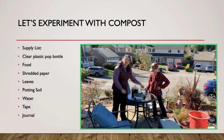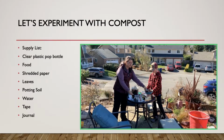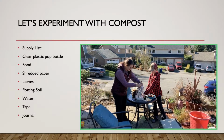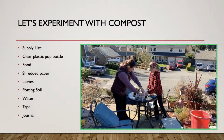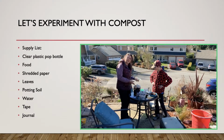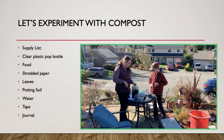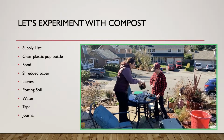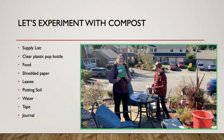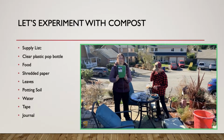You also need some water, some dried leaves from the garden, dried grass, anything like that, some cut up paper, and in this case I'm using newspaper, and this right here is my food scraps. What I don't use from this is going to end up going into my compost pile so I can start trying to create a hot pile. Finally, it's helpful to have scissors, tape, and a journal. This is a science experiment, so we're going to keep track of this and see what happens over time.